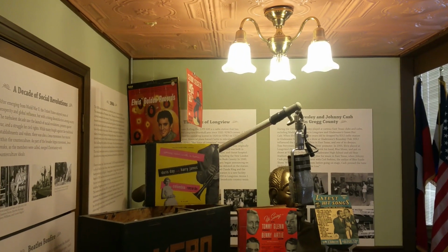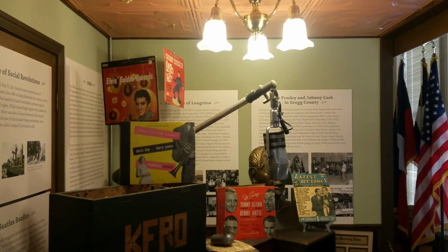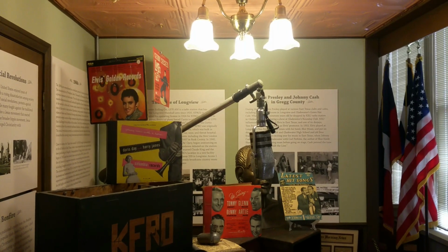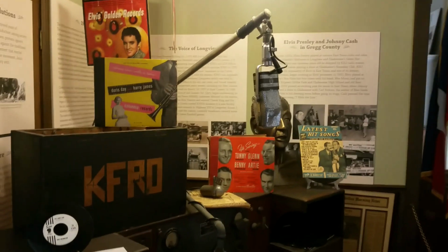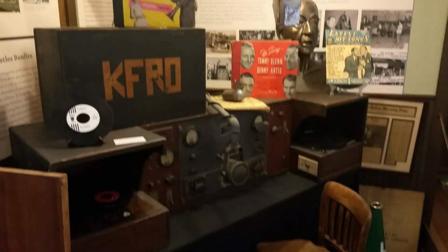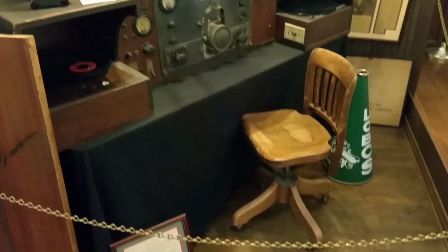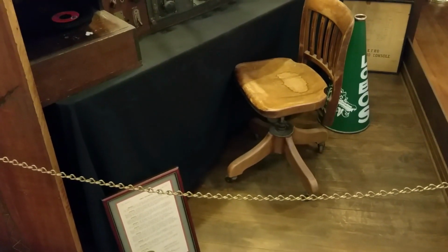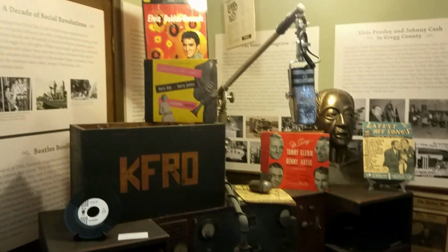If you notice, right there on the left is Elvis. It says Elvis Presley and Johnny Cash in Gregg County. I don't care where you go, what museum you go through, they always have Elvis in there. I went to the Civil War Museum in Fort Worth. Lo and behold, there was Elvis. Right in front of the cash register.